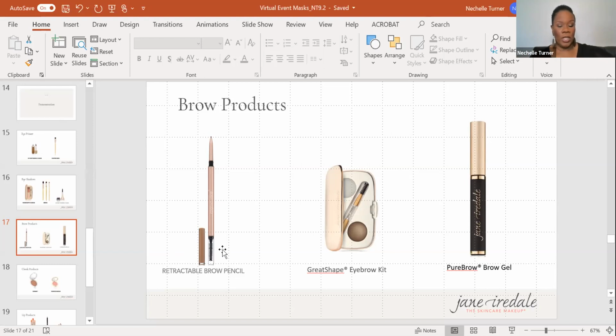We have our Great Shapes eyebrow kit. Another great option if you have a bit of a fuller brow, but you feel like you just need to fill in some sparse areas. It has a wax on the side. So if you have any scarring or any spaces that are missing, it's really, really important that you lay down the wax first in that area because it gives the powder or the pigment something to grab onto. And again, it comes with a little angle brush, and a spoolie on one side.